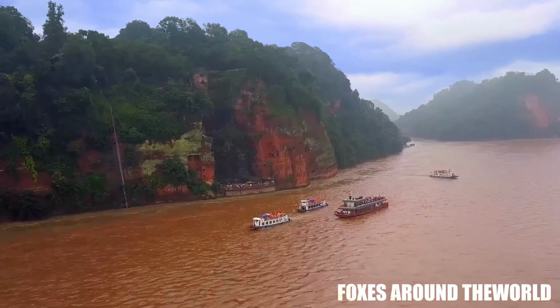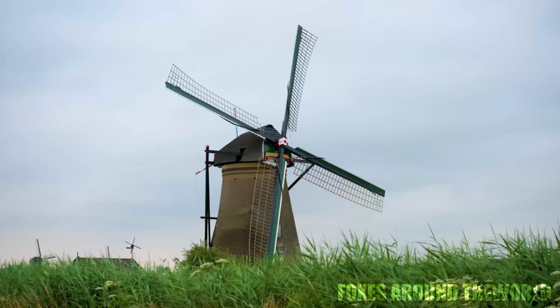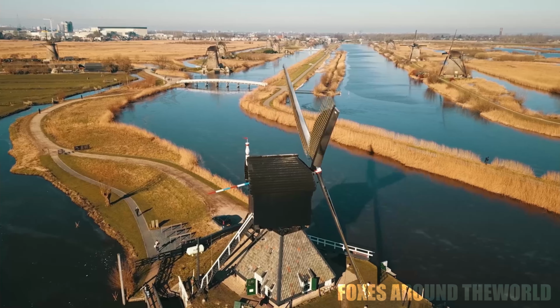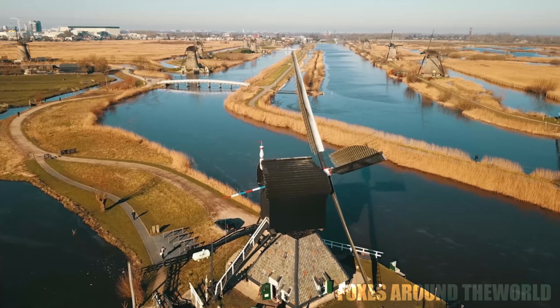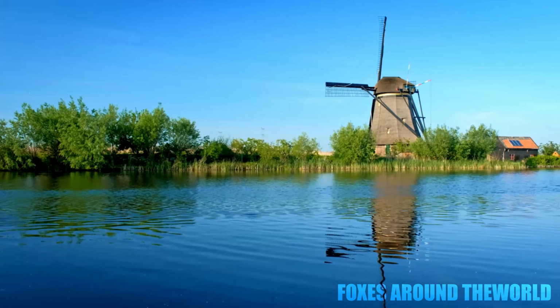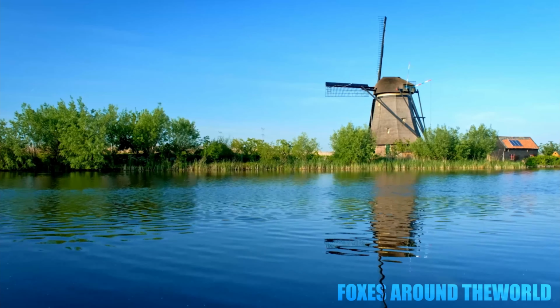Kinderdijk. Kinderdijk, an architectural and cultural gem, holds a unique place in the hearts of visitors and deserves its position on the UNESCO list. It was included in this high list in 1997 due to its exceptional cultural and historical value as a site of traditional Dutch mills.